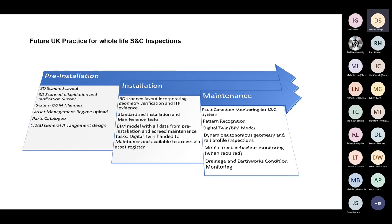And then dynamic autonomous geometry and rail profile inspection. So we do geometry at the moment, applying the rail profile inspections as well. So we can do the 053, 054 type arrangements as well dynamically.